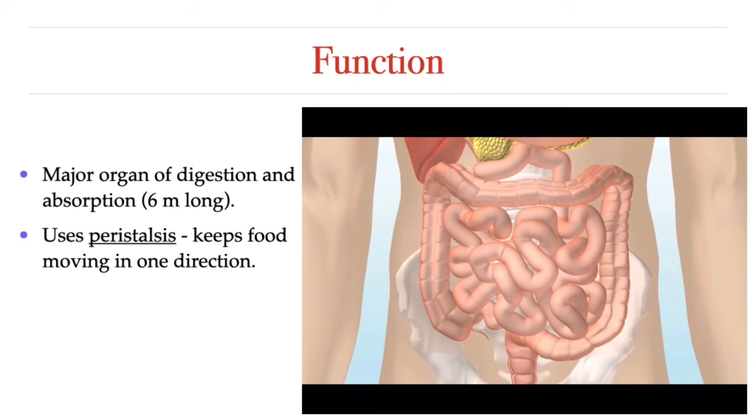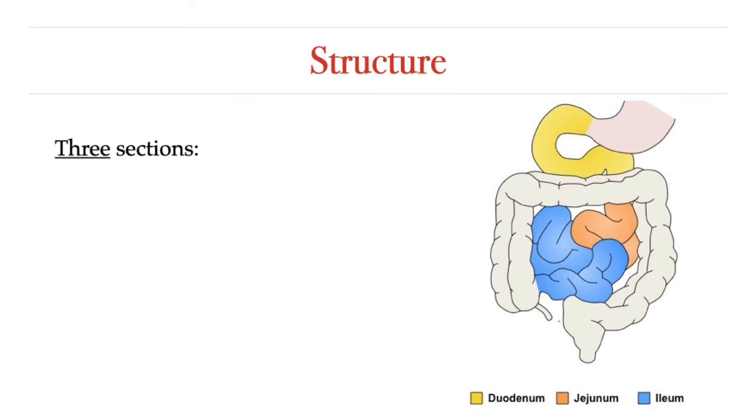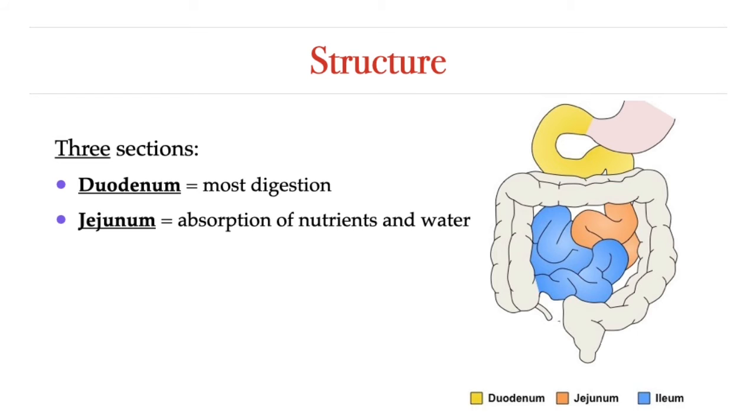So this long hollow tube is made up of layers of soft muscle that contract and relax in peristaltic waves. The coiled tube of the small intestine is subdivided into 3 regions. These are called the duodenum, the jejunum, and the ileum. The shortest region is the duodenum, which begins at the pyloric sphincter, then makes kind of a C-shaped curve around the head of the pancreas.